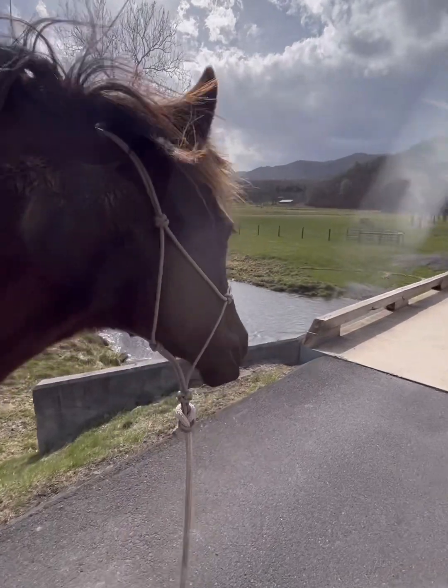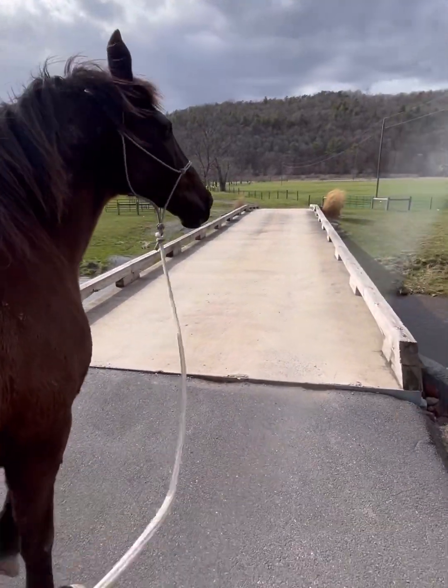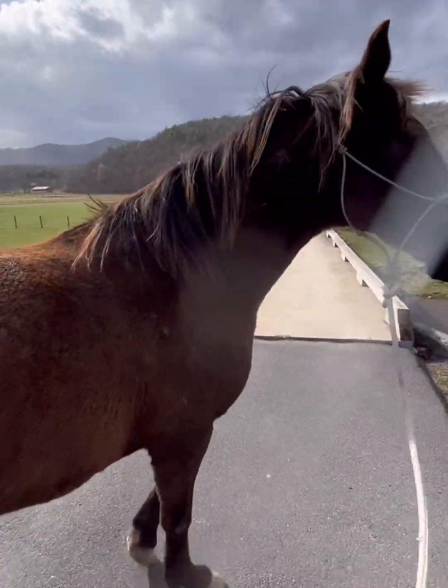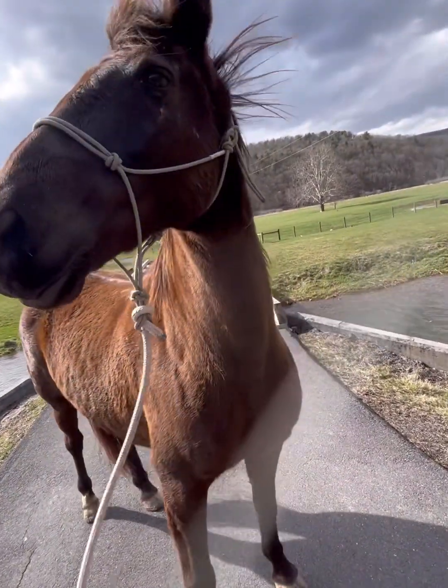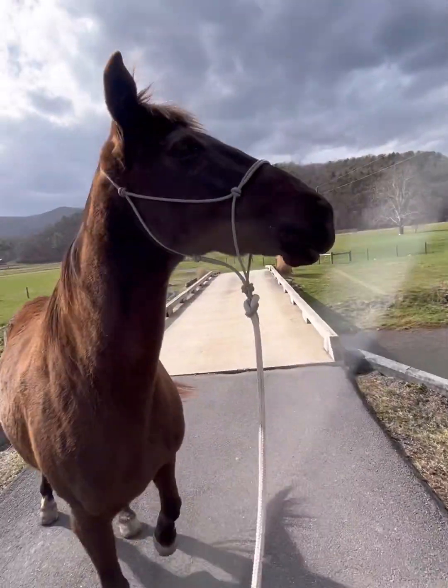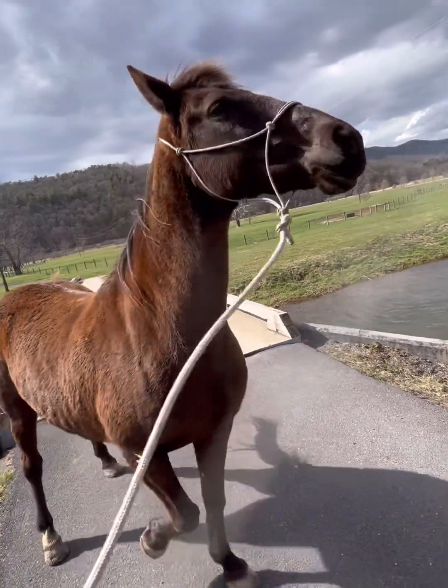So this windy, extra distracted day, I was looking for ways that she had to think about tasks that we could normally do. We cross this bridge on a regular basis. So in order to engage her brain, I decided to see, can she go across it backwards?